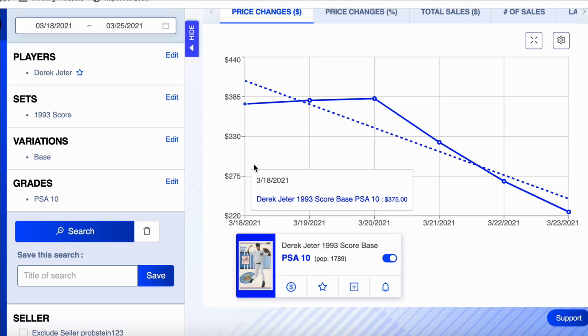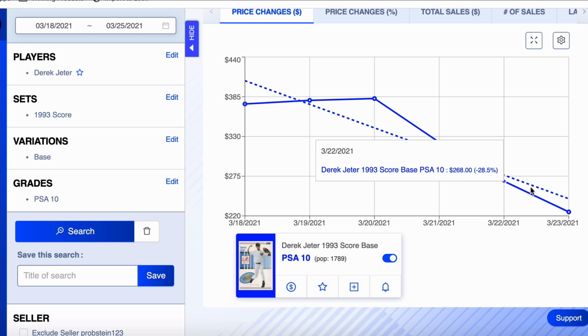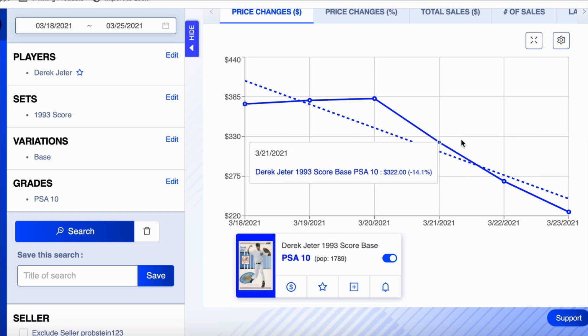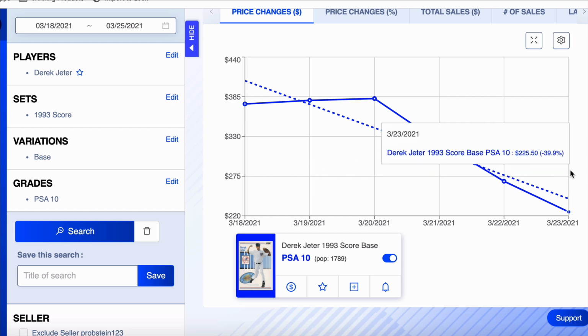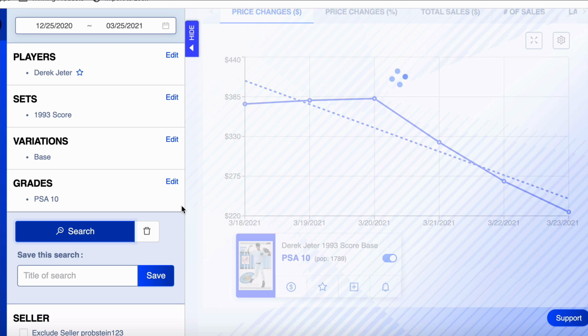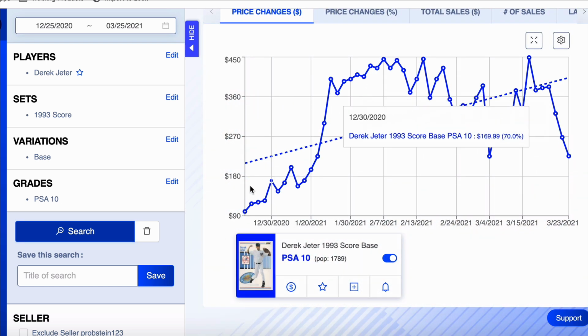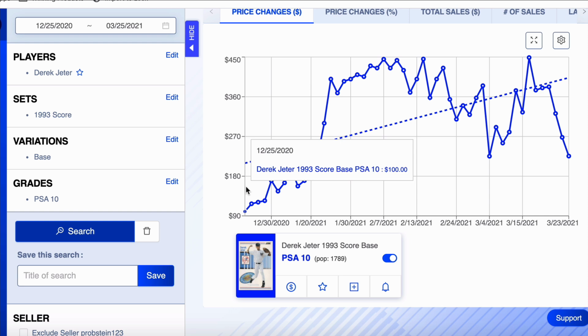So this card is going for $375 to start the week, and then a couple days later it's going for $382. And then it's just been going down: $322, $268, $225. First of all, I'm going to pull this card back 90 days because this one really intrigues me. Pop count of only 1789. Damn. 60 days ago, could have got this card for $100.